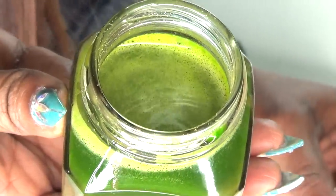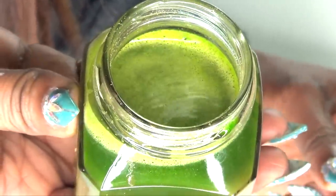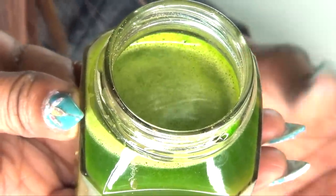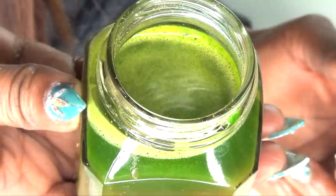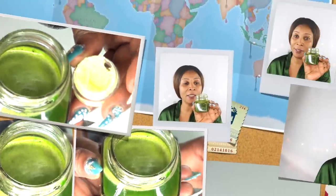When you use it cold, it is definitely more effective. So I'm gonna place this in the refrigerator for a couple of minutes, and then I'm gonna come back and show you how to use both step one and step two for best results. Here we have our step one, and this is our carrot and parsley.